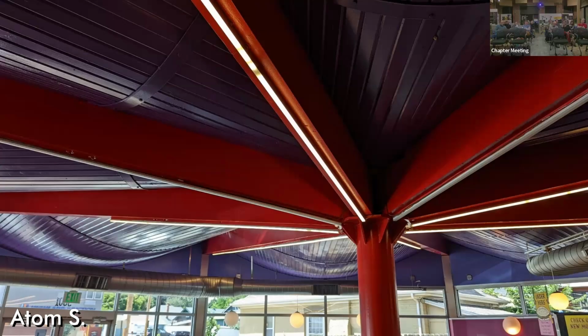Because that center column is just a hollow tube, you could run a pipe through it, as long as they do the detail right. Seamless.